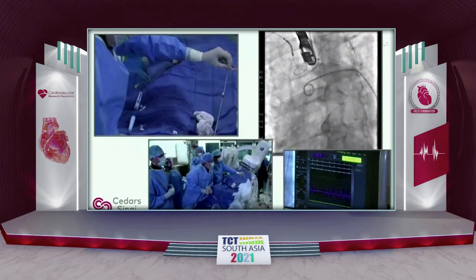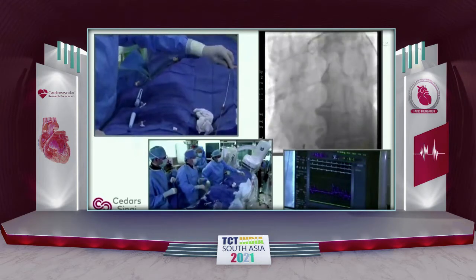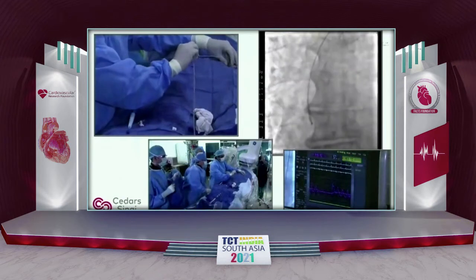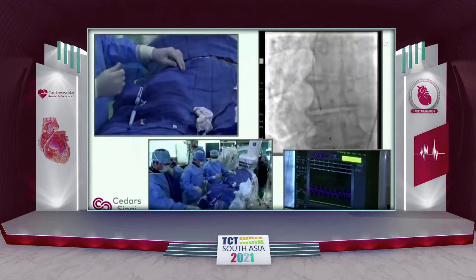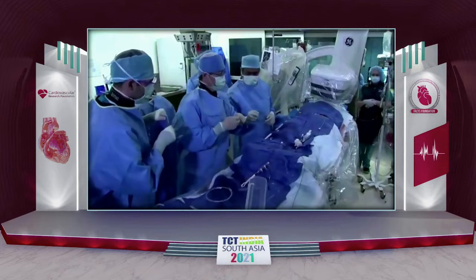I think that was a very expert deployment of the Sentinel. I mean, it shows obvious skill and practice. I have some trouble sometimes with different shaped arches and such. Dwayne, in your center, are you using it routinely?